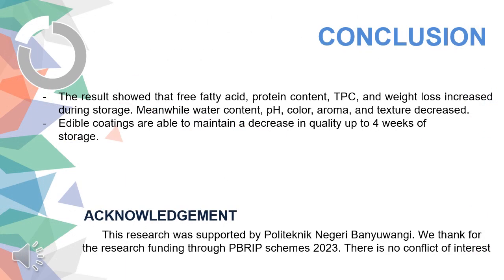Conclusion. The results show that the free fatty acid, protein content, total plate count, and weight loss increase during storage. Meanwhile, water content, pH, color, aroma, and texture decrease. Edible coatings are able to maintain a decrease in quality up to 4 weeks of storage.